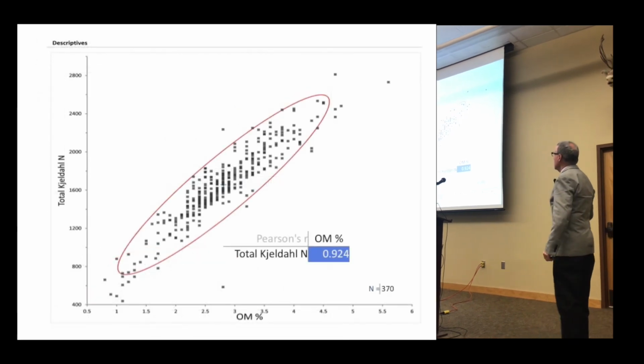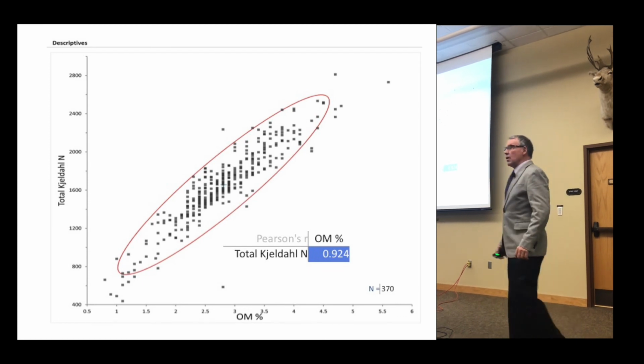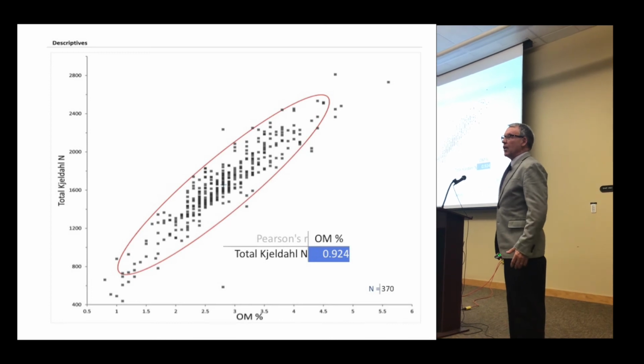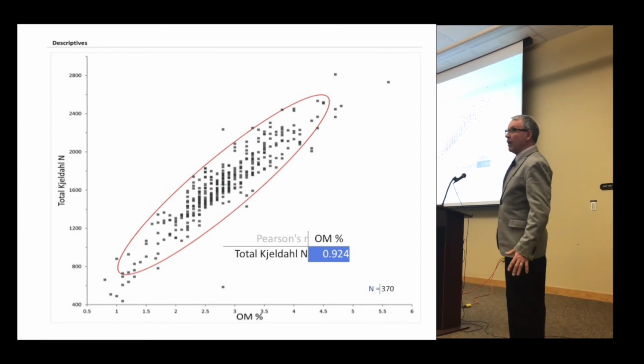Then you look at the TKN that was run versus the organic matter content ranging from way down here, less than 1, all the way over here to greater than almost 6% organic matter. There is a correlation running right through here, a very, very tight correlation, a correlation of 0.924. That's almost unheard of when it comes to correlation analysis. I mean, that is a rare day when a scientist sticks a bunch of data together and comes out correlated 0.9. Holy cow, I've never seen a number like that, ever.